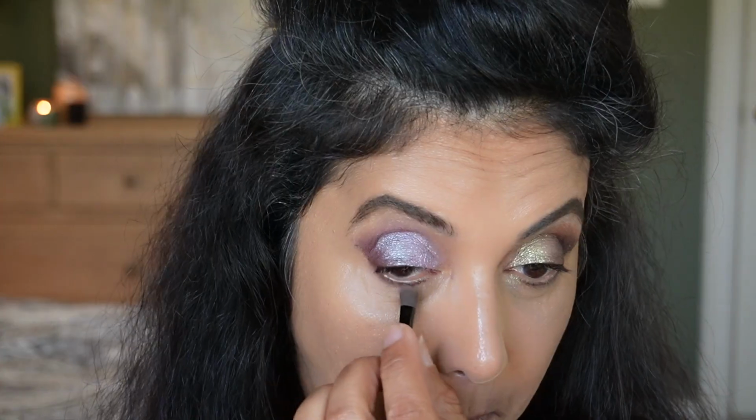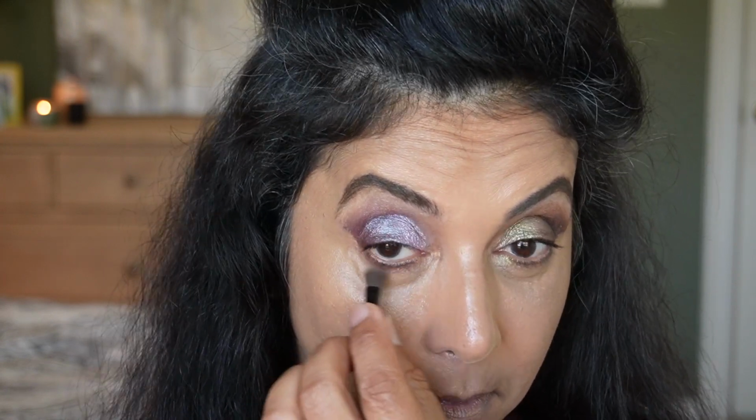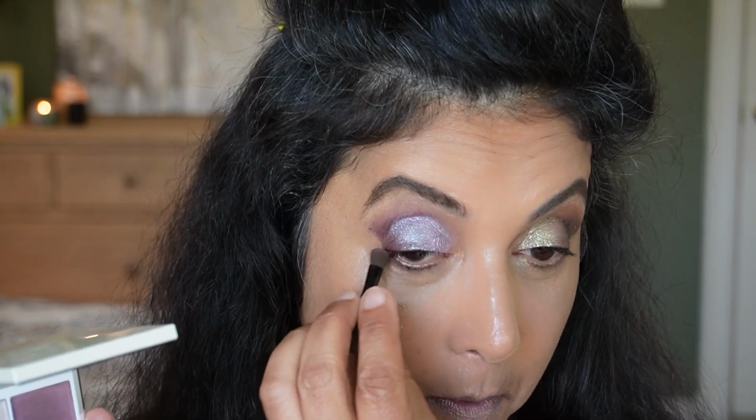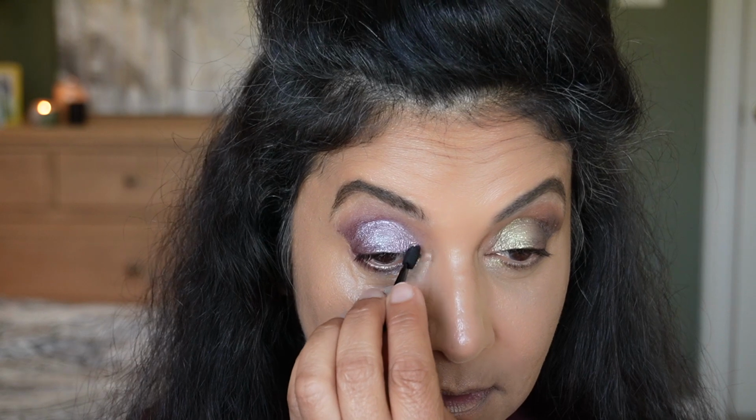Again, with this palette 126, use the same brushes. And then with the light mauve shade, place that all over underneath my eyes. And the dark mauve shade, outer corner, and the duochrome in the middle, and the copper shade in the inner corner.